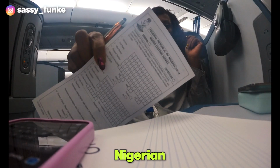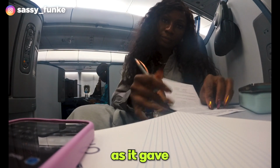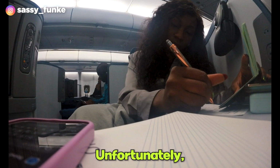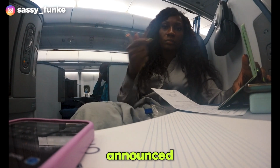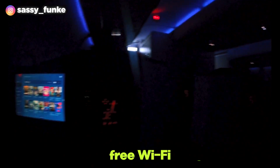We were also given Nigerian customs forms early in the flight, which I appreciated as it gave me time to fill it out before arrival. Unfortunately, Wi-Fi wasn't available on this flight due to a technical issue, and I was glad that they announced this prior to takeoff. However, I had spoken to Delta's director of in-flight entertainment the day prior, who assured me that they are working to offer free Wi-Fi globally.